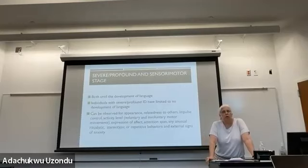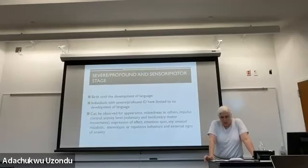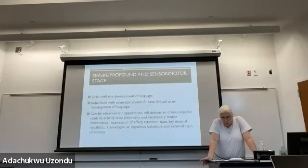Just to give you a little reminder on developmental psychology, Piaget's sensory motor stage of development takes place from birth until the development of language. Before language develops, an individual understands the world by integrating sensory information with behavior and actions. Individuals with severe to profound ID have limited to no development of language, and can be considered to be functioning at the sensory motor stage of development. Again, that's a generality. It doesn't mean that they all learn that language. But in general, they have more language deficits.